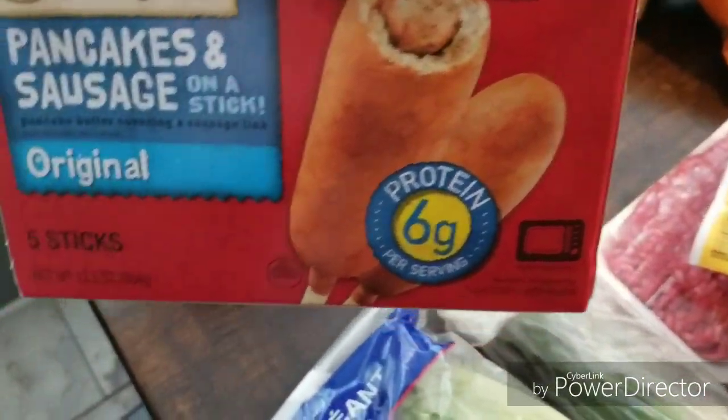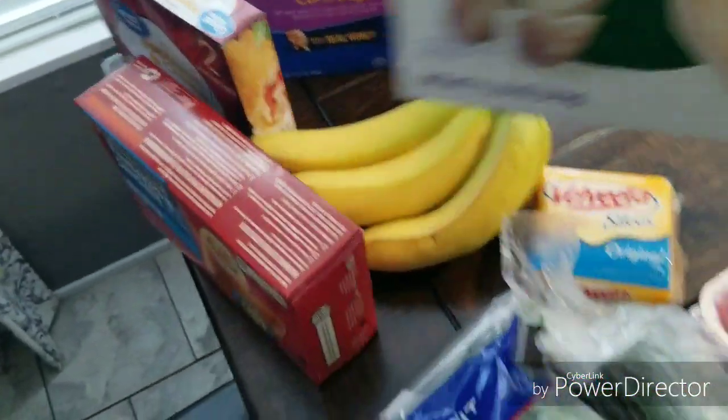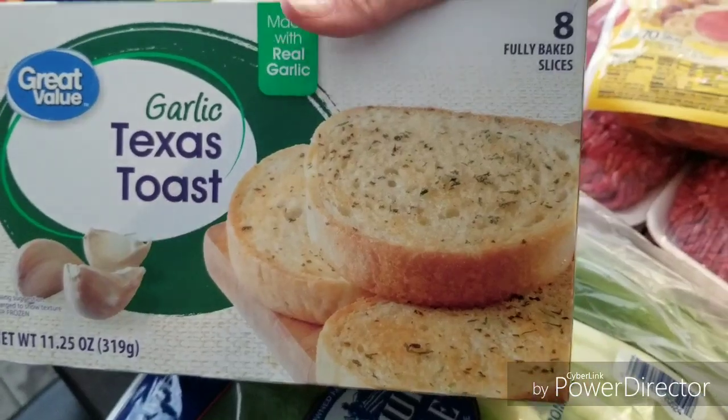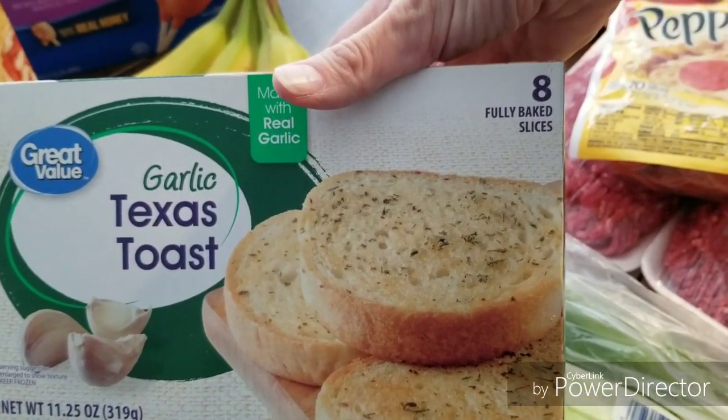And my kids like these for breakfast. And I usually buy the Texas style garlic toast, but I tried this last time and it was actually really good and it's cheaper.